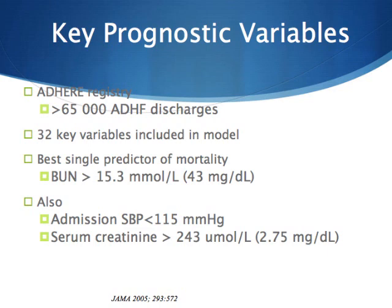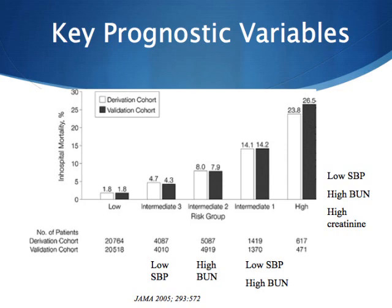When we look at patients with acute heart failure, we see that there are also very important key elements that emerge. So when patients are admitted with decompensated heart failure, and this was a registry called ADHERE, which is a large national registry of admitted heart failure patients. Many of these are older patients. They looked at over 32 variables to predict mortality. And what they identified, and again, it's somewhat intuitive, is that low systolic blood pressure, a high BUN, and a high creatinine, defined as a creatinine greater than 243, BUN greater than 15. If you had all 3 of those things when you came into hospital, your in-hospital mortality was 26%. Very powerful data. It's easy to do at the bedside when they come in.